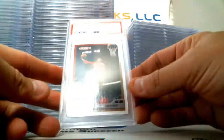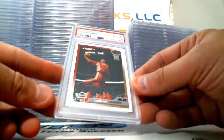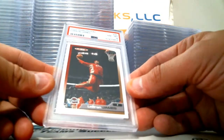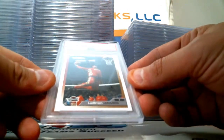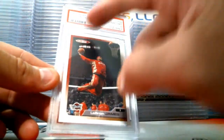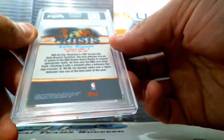There's an 05 Topps LeBron, also with an 8. 05 Topps Total. LeBron dunking in the pregame there. Got an 8 on that one. Looks like there is some corner up here on the right that I don't recall it being like that when I sent it. But it happens. A little mark up there as well. I don't know what happened on this Jam Artist too. I didn't really look and see why it's an 8, but corner.